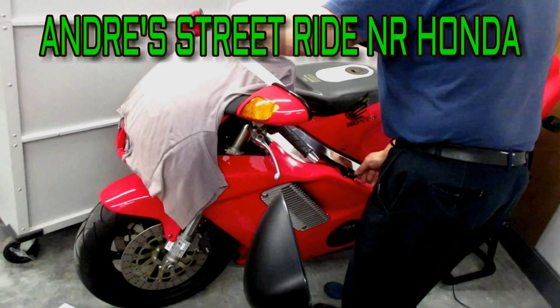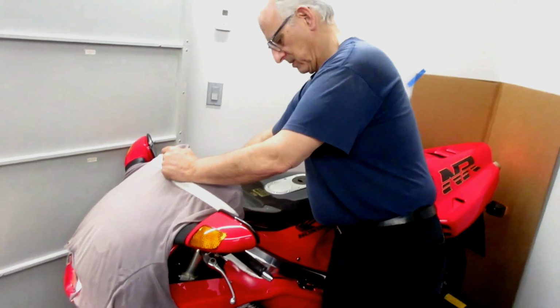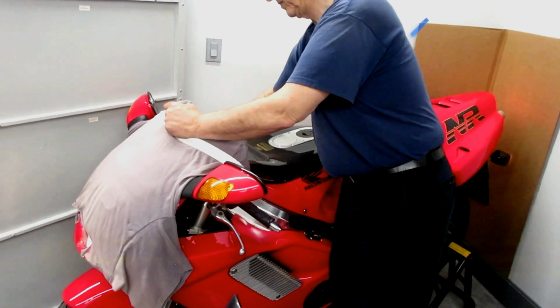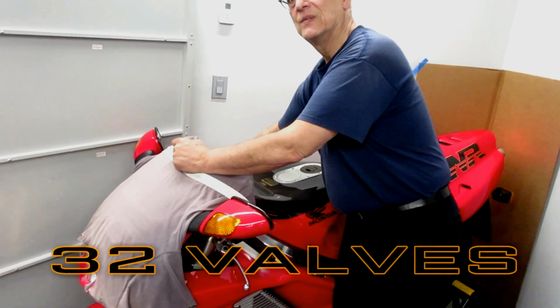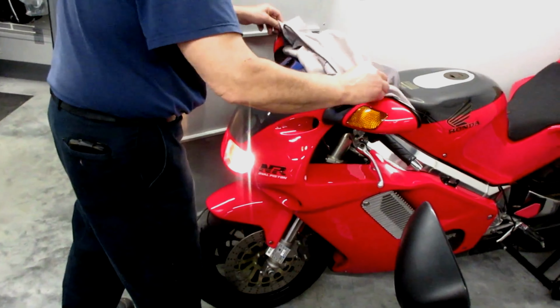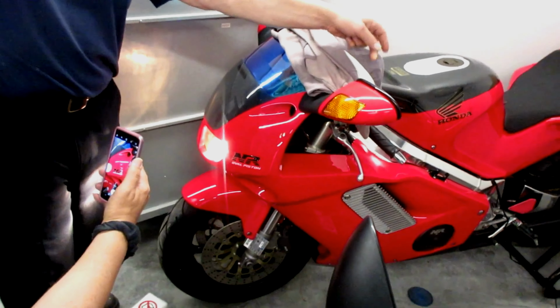So there's only somewhere between 200 and 300 of these in the world. It's covered. And how many cylinders are there? There's 4 oval cylinders. It's eight connecting rods. 8 connecting rods?